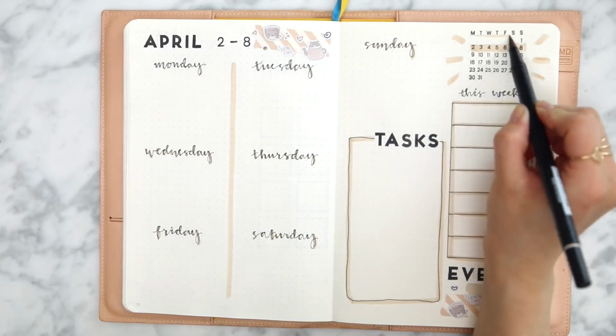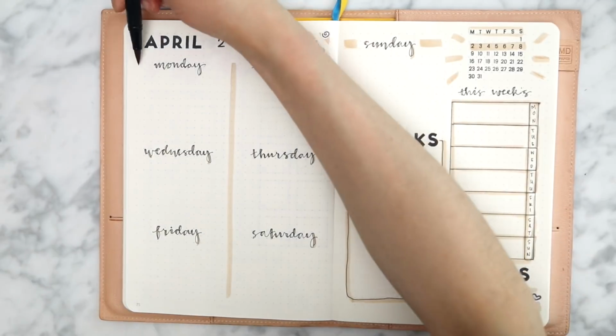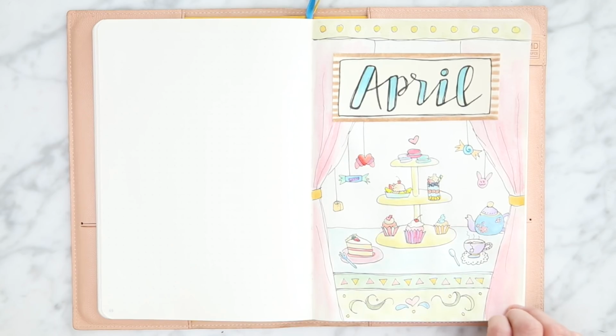And I really love my monthly and weekly logs this month. It makes me really excited to plan my week, and it was just a great creative exercise for myself. Alright, so that does it for this month's April layout.